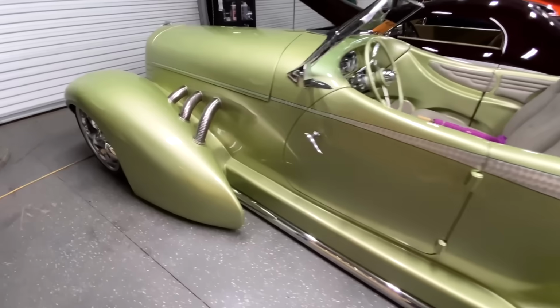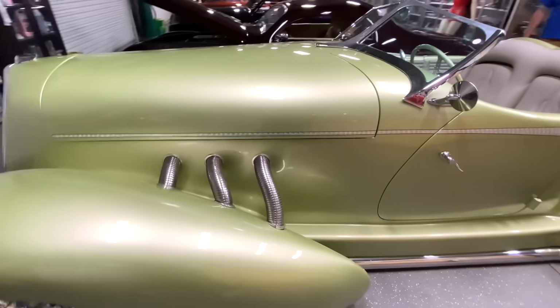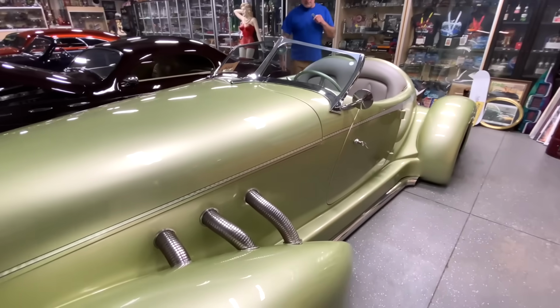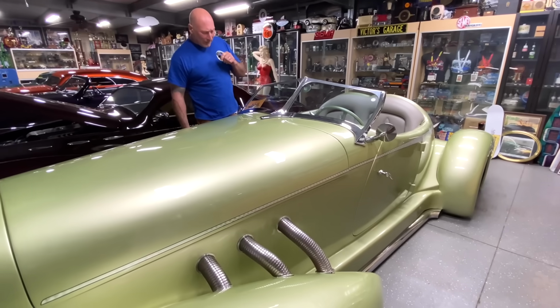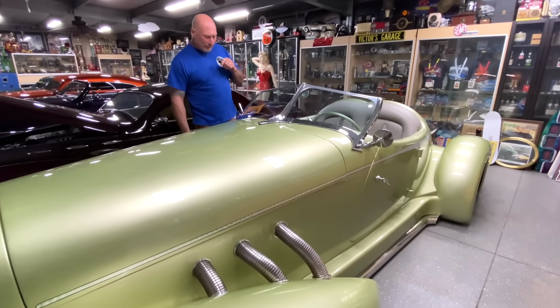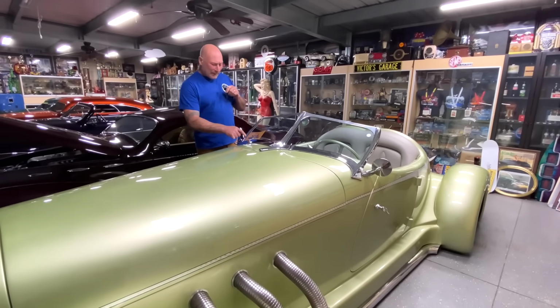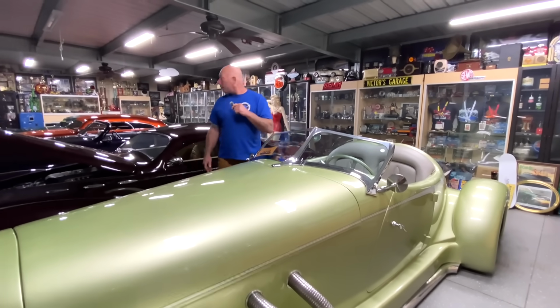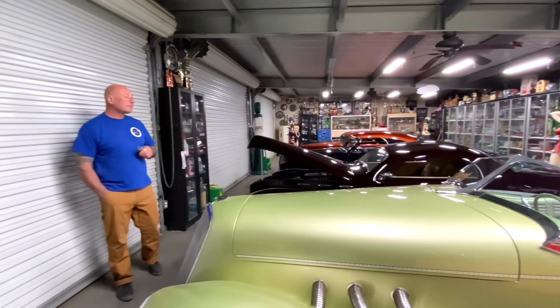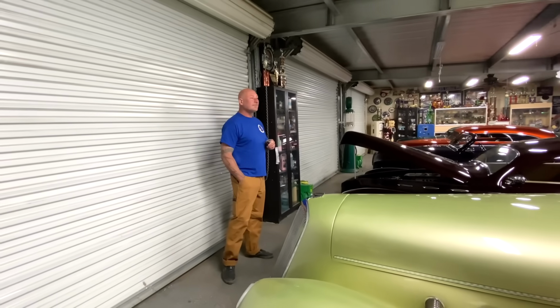What is the name of this car? I don't know what the name of this car is. As I mentioned, this was already pretty well along when I got involved with him in 1998. Yeah, it just says '36 Auburn on this. Most of his cars have names. I will. Hold on. Okay, we're rolling again. I got warm clothes.